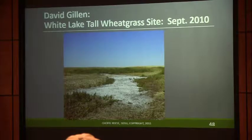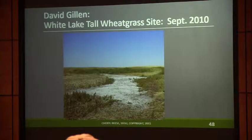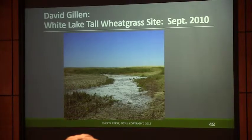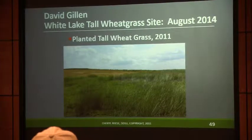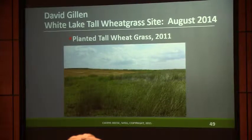Okay, so here, David Gillen, he's a great producer. Is David Gillen here? I didn't know if he's coming today, okay. So here's an area in his field right here. White salt, 2010. He contacted us, we got some money from the Corn Council, what can we do? Okay, so we did a field day down there, 2011. Tall wheatgrass right here, looks just beautiful. That's this old white site right here.